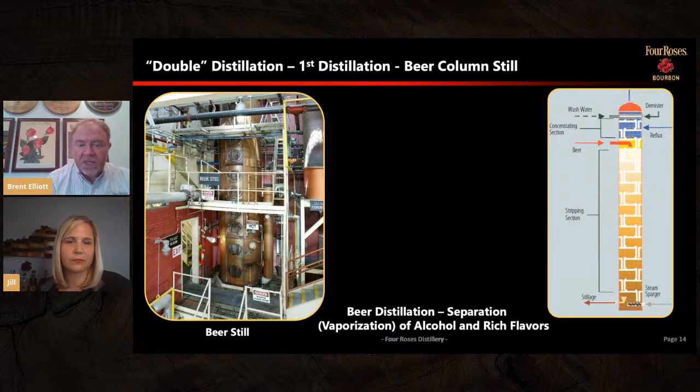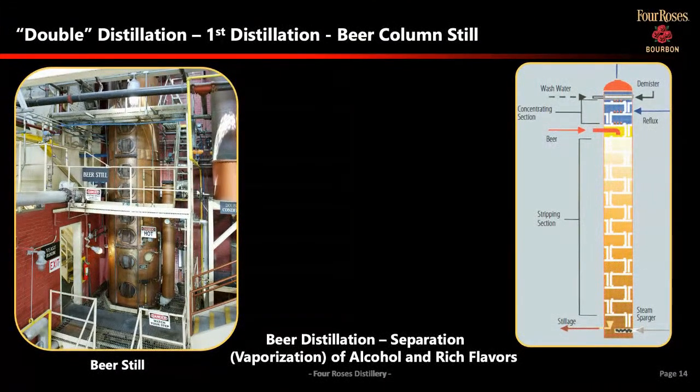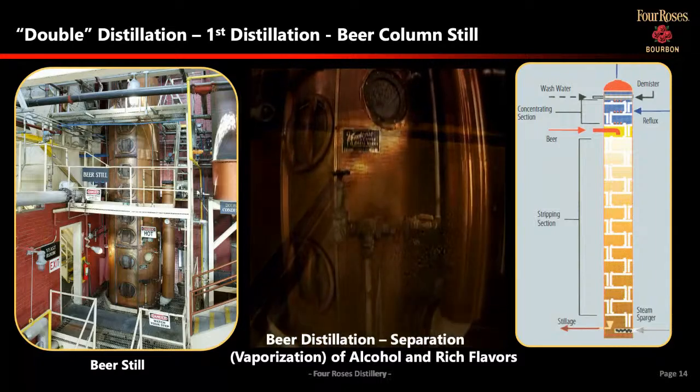So with our still, the way we accomplish this is the beer is fed in up at the 13th plate, and it's a 4-foot diameter still and it's 45 feet high. And as the beer comes in at the top, it cascades back and forth over those plates. You can see those downspouts that are offset as we go down the still. What happens is the beer actually flows down those downspouts and it flows over the plates in between. And each one of those plates has perforations on it.